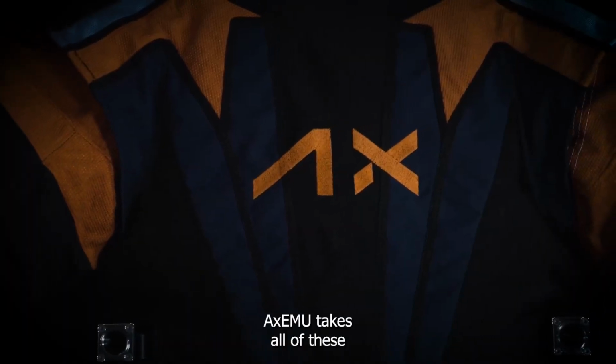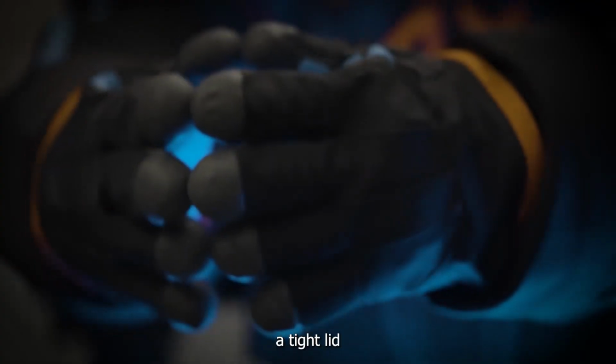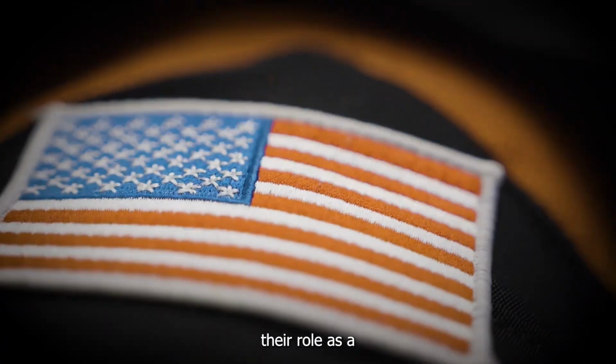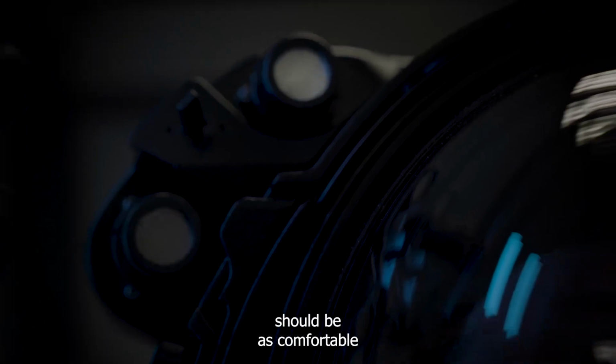Axiom-U takes all of these existing features to the next level and will bring even more new ones. Both NASA and Axiom have kept a tight lid on specific details, but we do know that ergonomics will retain their role as a chief priority. If people are going to live on the moon for days, or even months at a time, their suits should be as comfortable as possible.